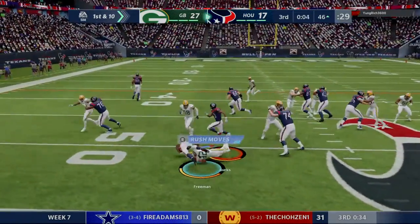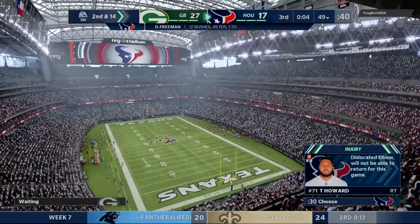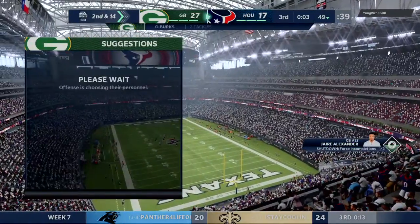Back to the ground, this time with Freeman. And that play will go nowhere. Losing yardage back near midfield at the 49.